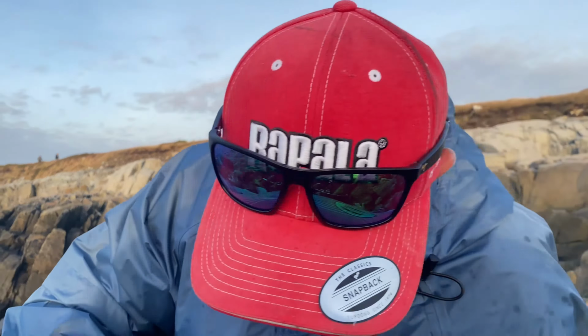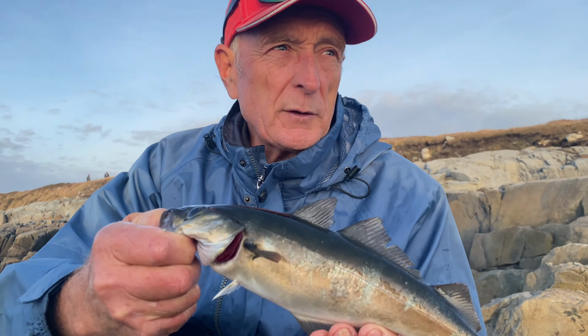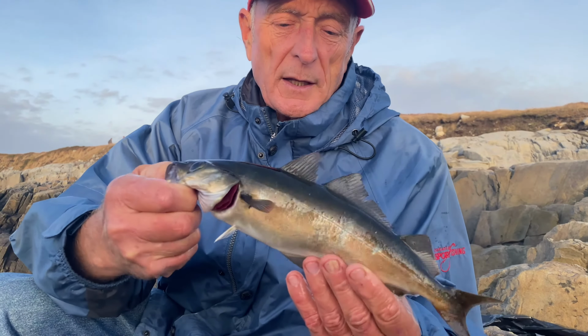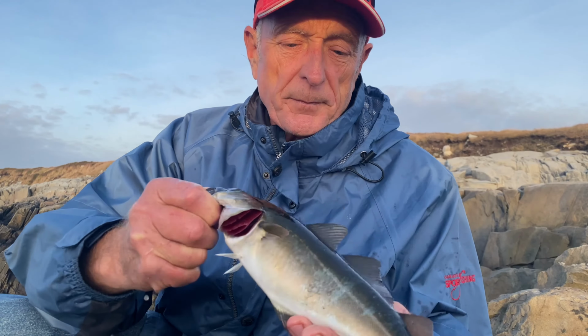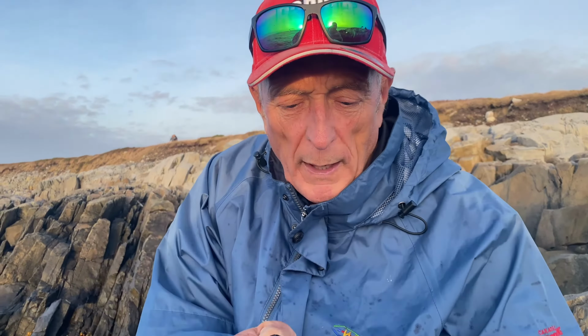You know, we were out in the boat with Wade and Kenny, and we were fishing in about 12 to 15 fathoms, and some of them were about 2-3 pounds. But these are perfect eating size for pan frying. You can see how wide they are. So they've got pretty wide fillets if you want to fillet them.